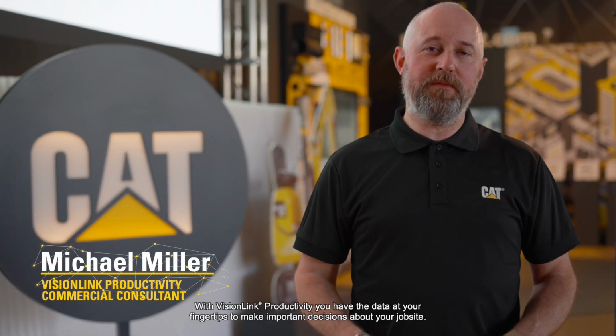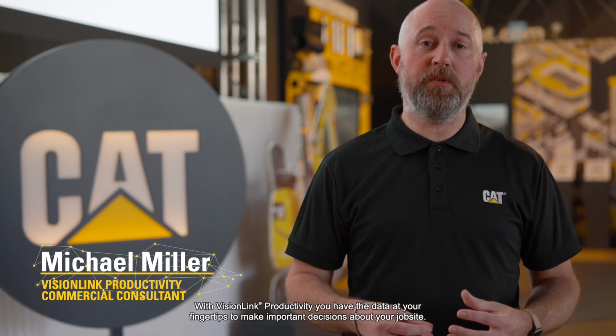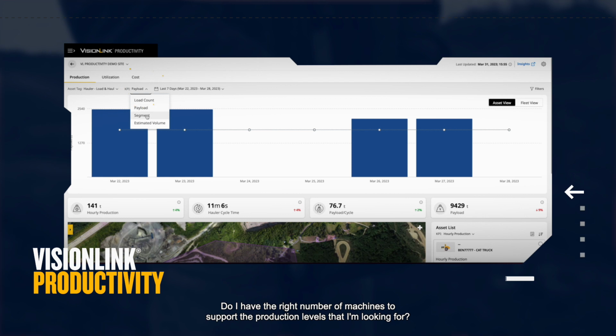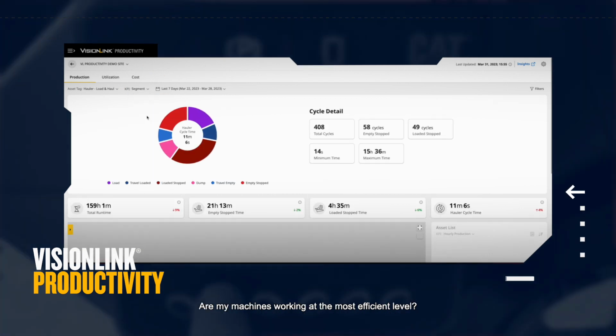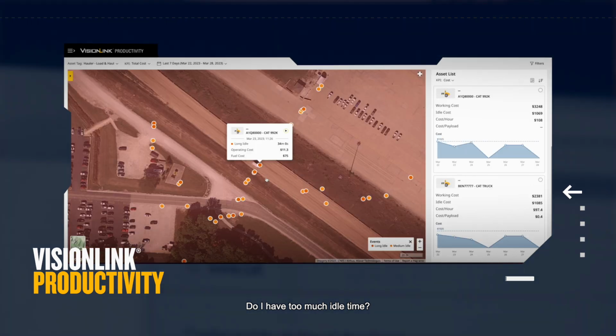With VisionLink Productivity, you have the data at your fingertips to make important decisions about your job site. Do I have the right number of machines to support the production levels that I'm looking for? Are my machines working at the most efficient level? Do I have too much idle time?